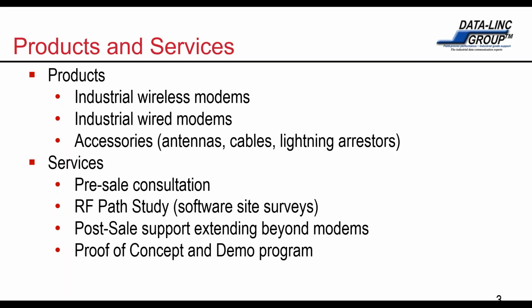Post-sale support beyond the modems. We don't just say, here's the modems, have a nice day. We get calls all the time. When a customer is down, they need attention right away. If they're down on a Saturday, I'll answer a call. I'll get someone else involved if I have to. But we're there for the customer and the distributor all the way through to the end.